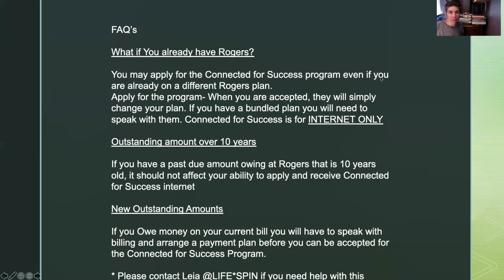These are some FAQs. What if you already have Rogers? If you have outstanding amounts over 10 years, new outstanding amounts, and if you owe money on your current bill. You can pause this and read over it, and if you have any questions, you can contact me at Lifespan.